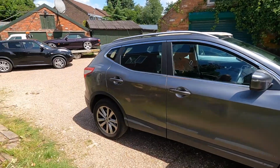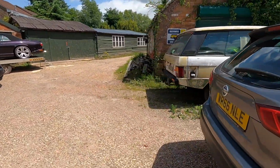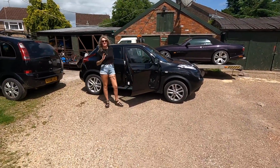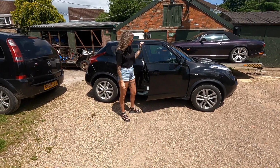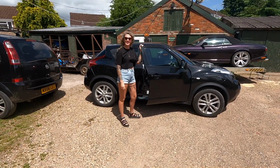It reminds me of Pearl Harbor at the moment here at my house, because of this invasion of Nissans. And look what the girl who had the most reliable car in the world has gone and bought on her own, on her Todd. She went and bought that. A Nissan Juke.